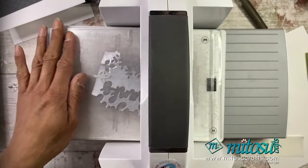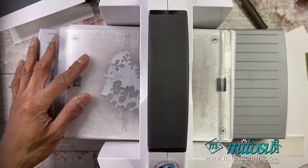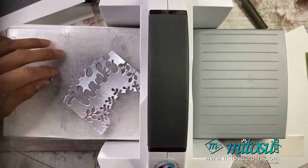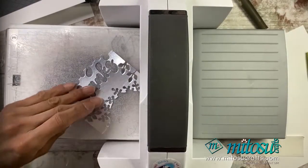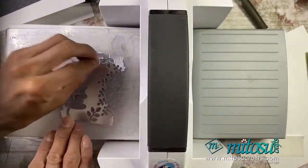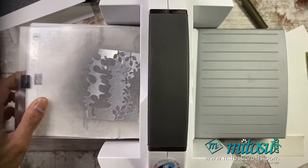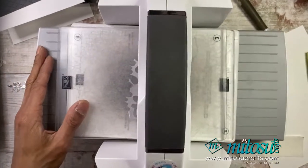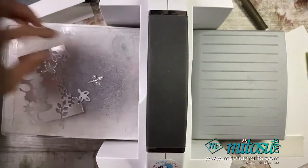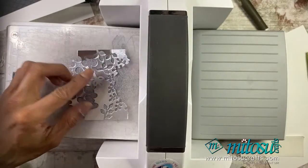I keep thinking maybe I should just cut it from the other end so it doesn't go as far. But it's done now. So 1, 2, I've got in between 3. 1, 2, 3, and 4.